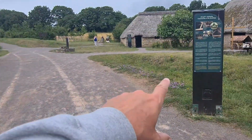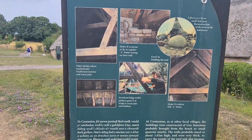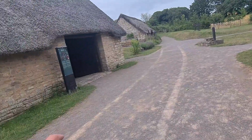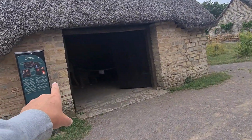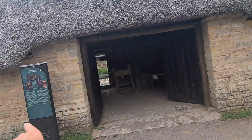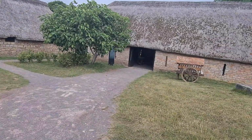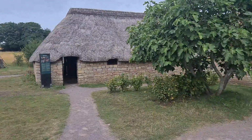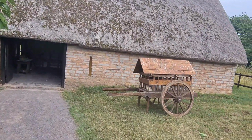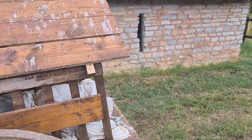Make sense? Okay, so this is where we just came from. And look at this. Construction of the buildings. This is amazing, isn't it? That's where we were. That's the Reeves Barn, where the horses were. We went in the other side. And the Reeves House, as we know, is behind that. So what have we got down here? Let's have a look. Absolutely amazing, guys. I just find it amazing. What is this then? Oh my god, it looks like bedding or something in the back of that.